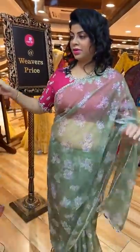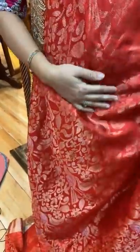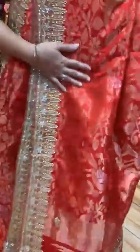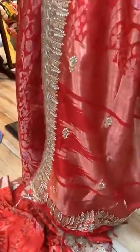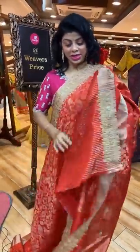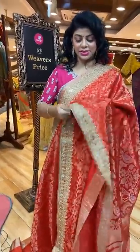Another saree. In this, I showed you navy blue, remember, and this one is a stunning red color. Complete jaal work, floral jaal with a beautiful gota patti border. Khadi border, khadi pallu with side temples and work. Blouse is self with zari lines and border.